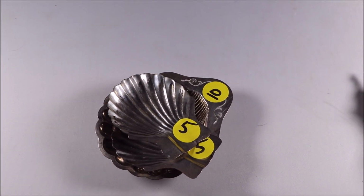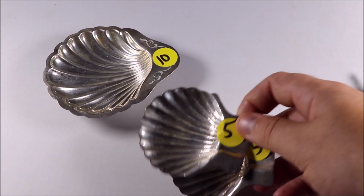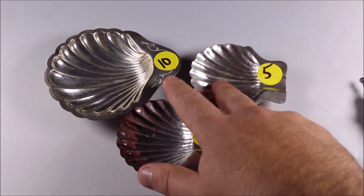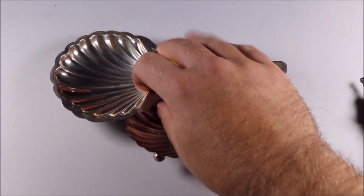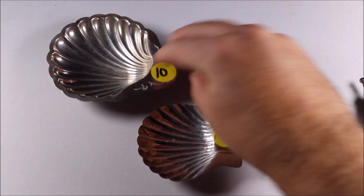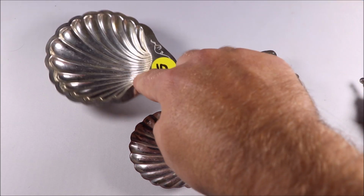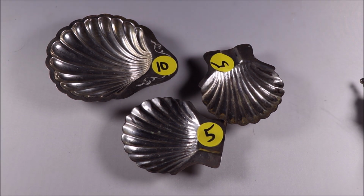Some little silver shell pieces, cheap just for the silver price. You wouldn't make a lot just on the silver, but nice little set. I'll probably just group those up. Cool for candy dishes or ashtrays or whatever, I guess. And this one's marked sterling on the back right here, and these are marked sterling as well on the back. These two are a matched pair, and this one doesn't match. But for 20 bucks, there's like 60 grams or something of silver, so nice little set there.